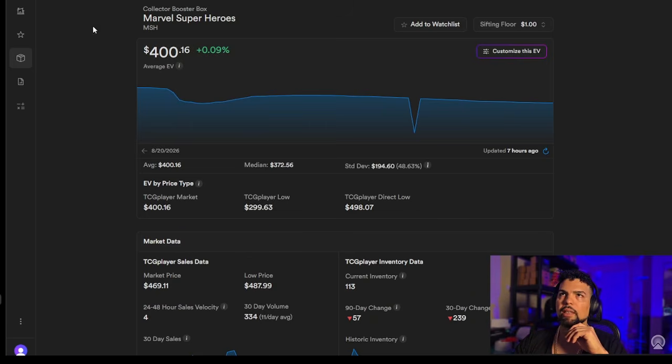Let's look at Marvel Superheroes. The actual expected value inside of a box is $400, okay? So right now, the median, which means this is the most likely outcome for the general population that buys a box, you're going to get about $370 inside of it. And there's a standard deviation of about 48%, right? So it could go up or down $194.60, okay? Let's just keep that in mind for now.